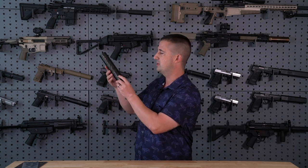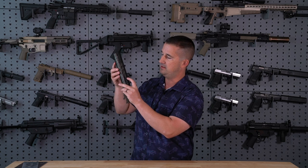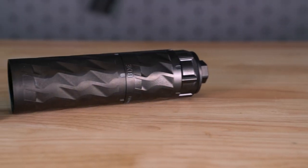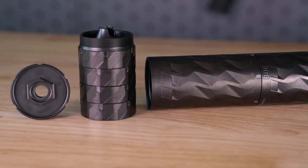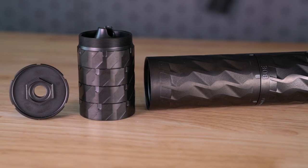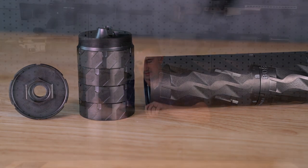Moving forward from the blast chamber area, you'll see that the manufacturer writing and the serialized information is on the first section here on the blast chamber. That is the safest part of any suppressor, especially a rifle suppressor. So that's cool that they thought of that. Then you have this second section here.